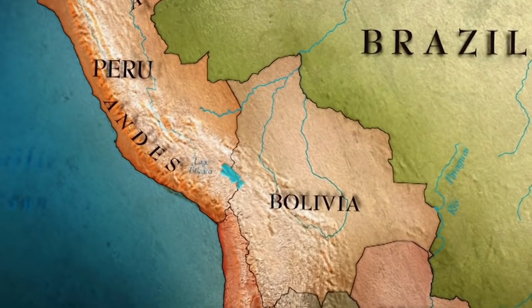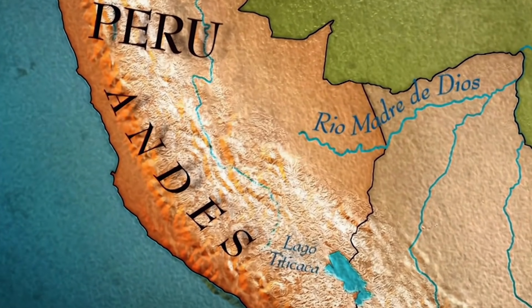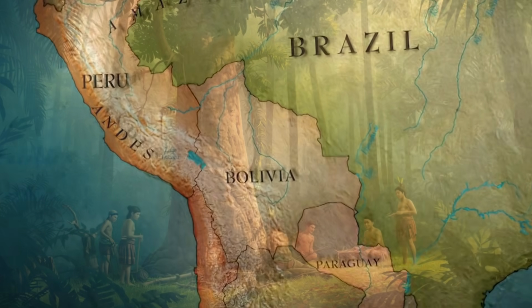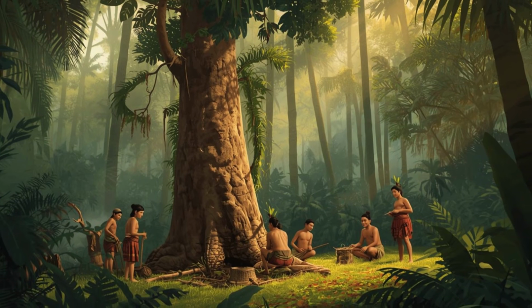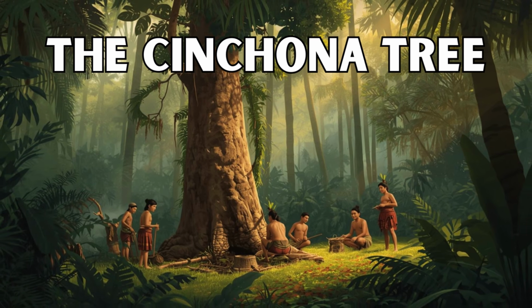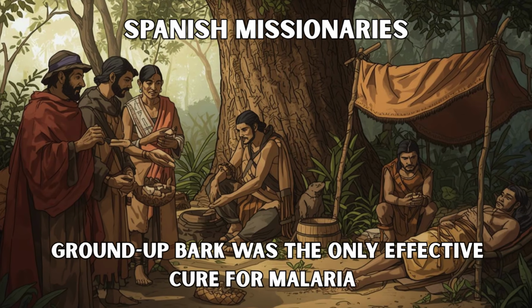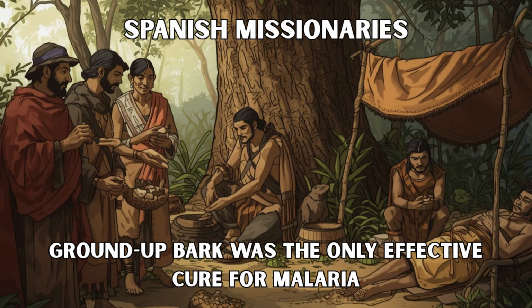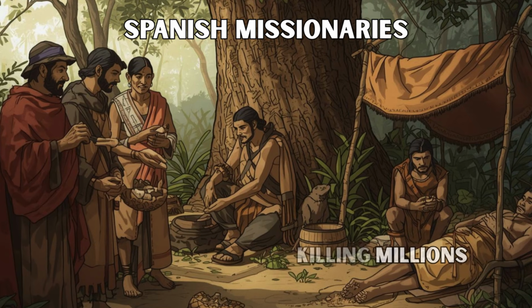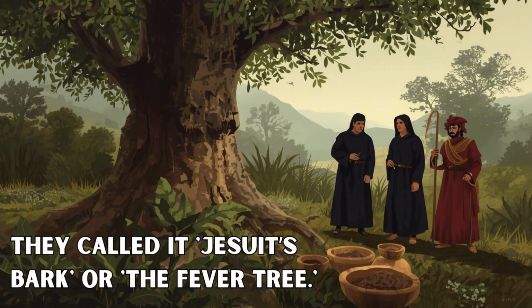Our story begins not in a British bar, but in the dense rainforests of Peru back in the 17th century. Indigenous peoples there knew about a specific tree, the Cinchona tree, whose bark could treat fevers. When Spanish missionaries arrived, they discovered that this ground-up bark was the only effective cure for malaria, a disease that was killing millions across the world. They called it Jesuit's bark, or the fever tree.